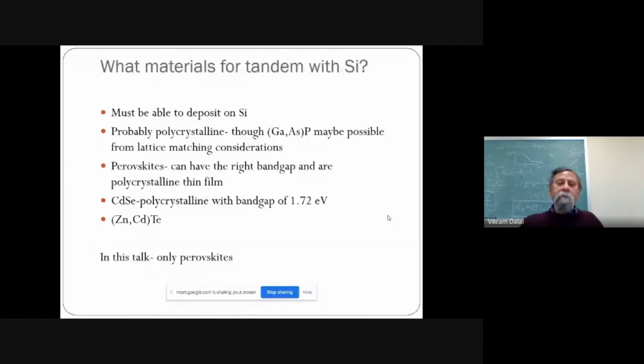Now, what materials can we use in tandem with silicon? You must be able to deposit on silicon. Let's face it, for the foreseeable future, silicon is going to be the king. Many people have tried to displace silicon and nothing has worked. Nothing. Silicon beats everybody else because it's so low cost. You must be able to deposit on silicon, which means the material that you deposit has to be polycrystalline. Though gallium arsenide phosphide, single crystal may be possible from lattice matching considerations. And people are working on that.